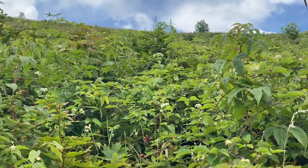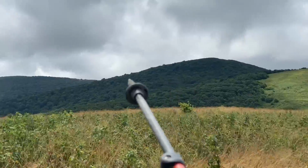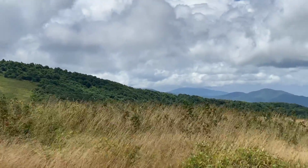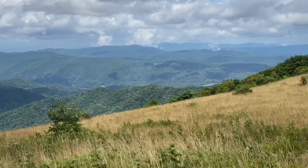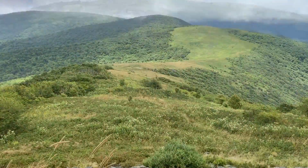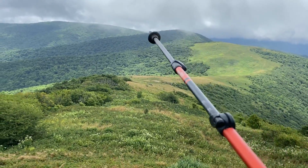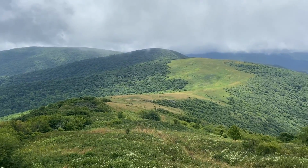Way up there. Looking back at Little Hump Mountain. Then we'll climb over that one. And we'll come down here. Incredible view. Well, looking back on the trail that came up over there, over Little Hump, and over there. Whew. We still got a little ways to go.